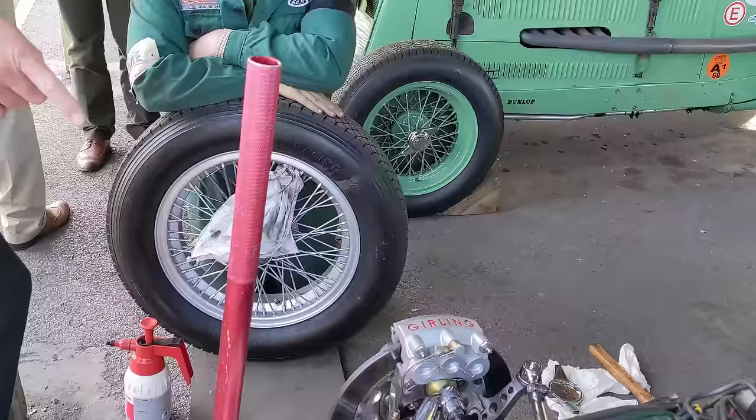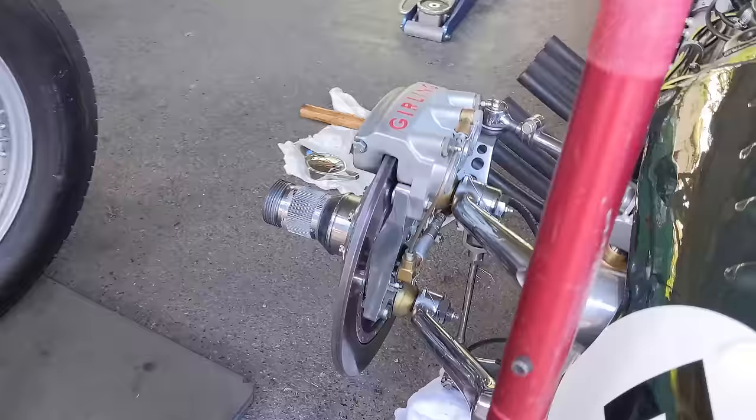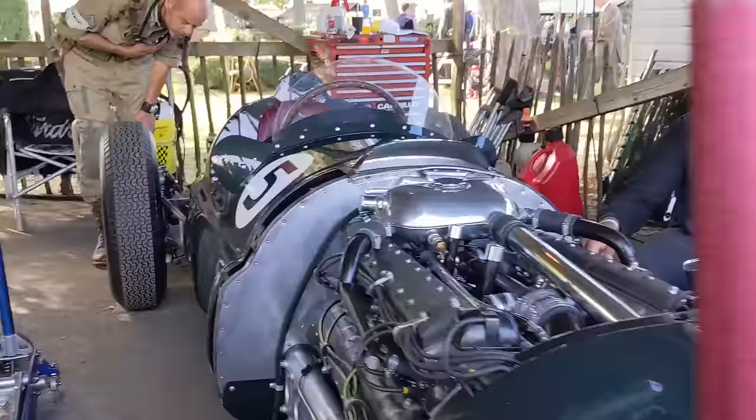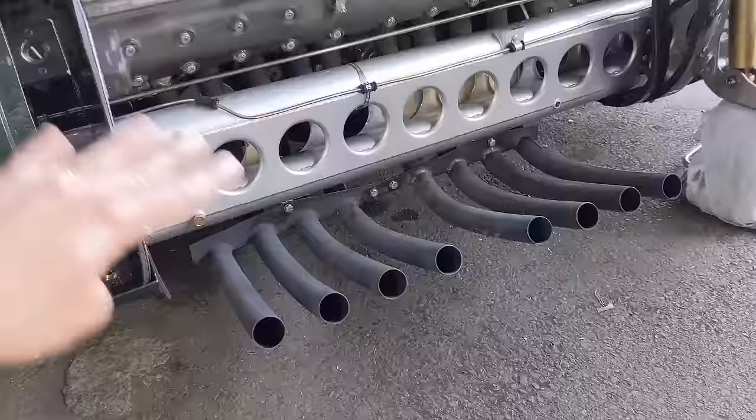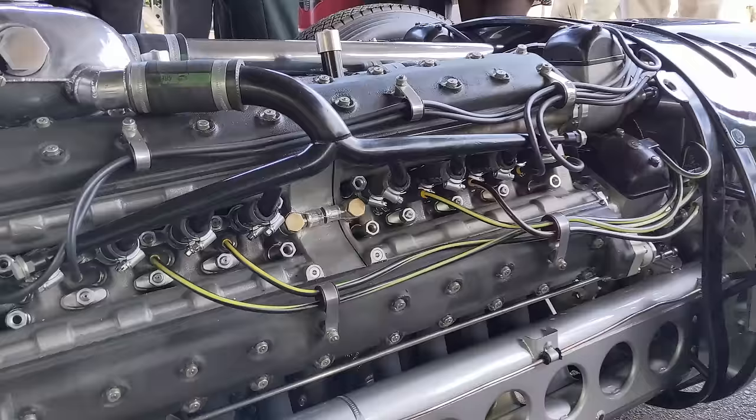So this has a really early Girling brake system. You can see the three piston brakes there. Look at how wonderfully it's made. It's like jewelry. See, on this side, you can see the exhaust coming straight out. I think that's what makes that glorious note. And yeah, what an interesting piece of engineering this is.